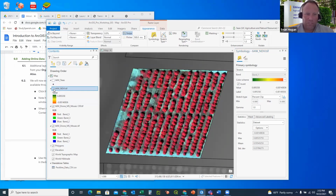We can turn that off for now. We can refer to that later if we want to. At the end of the exercise or the end of the workshop, I want to give you a little bit of time to play with these layers to bring out your own creativity and make your maps what you're most interested in.